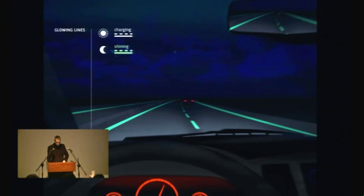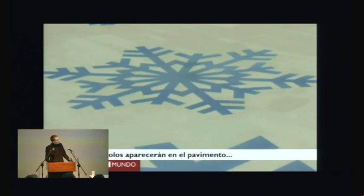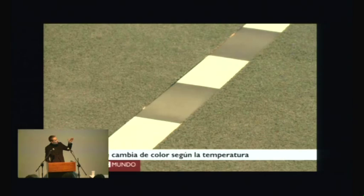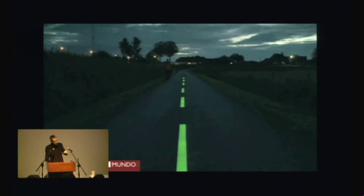Prototypes in action. Apology for the soundtrack, but this is your BBC. So, yeah. So here you see the going from white color. Oh yeah, and this one sort of lines, so you can cross them or not. You can do that with a little change in currency. And this will speed up the sunlight if you want to charge, glowing time around 8 hours.